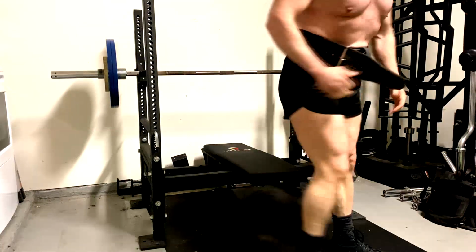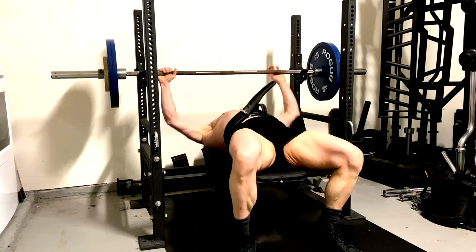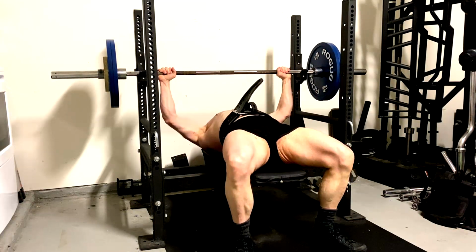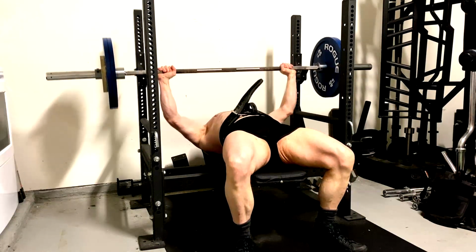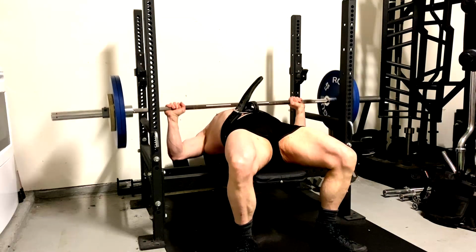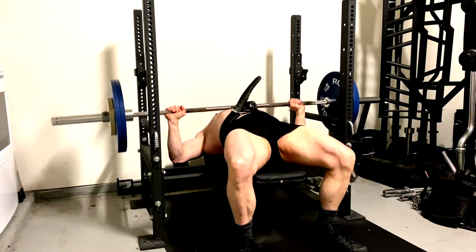Compound movements build the vast majority of our muscle, and isolation movements are used to fill in the gaps. This is a concept that most really experienced lifters understand. It's something that's been known for decades, but even though this philosophy has always been well understood, a lot of newer lifters don't understand this.